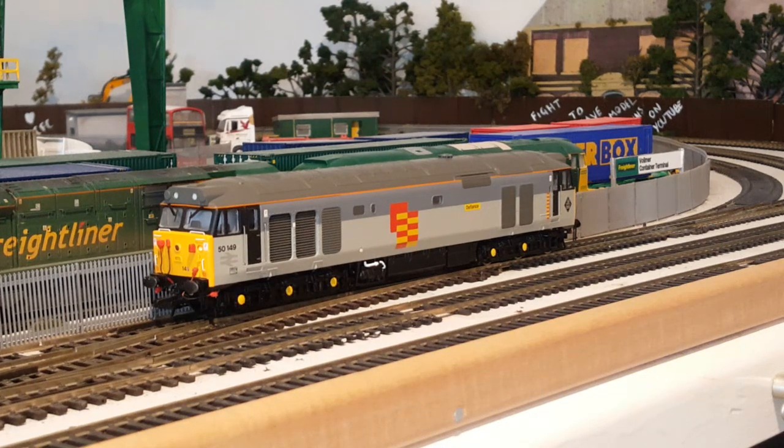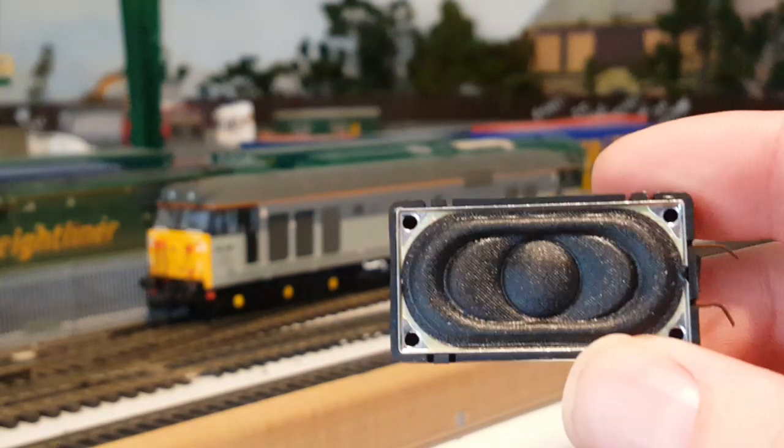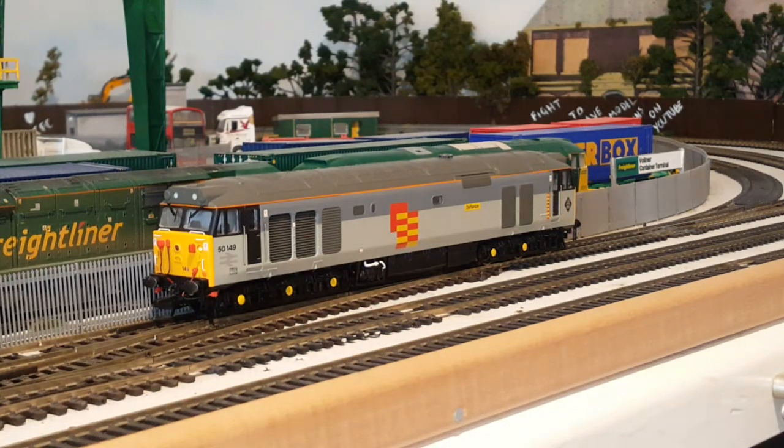This 50, Defiance, has got the standard speaker in it. So this is the speaker you get with the Coastal DCC sound chip, which is the speaker that's in that 50 at the moment. And my other 50 has got the upgraded Zimmo speaker. So I wanted to show you the difference.